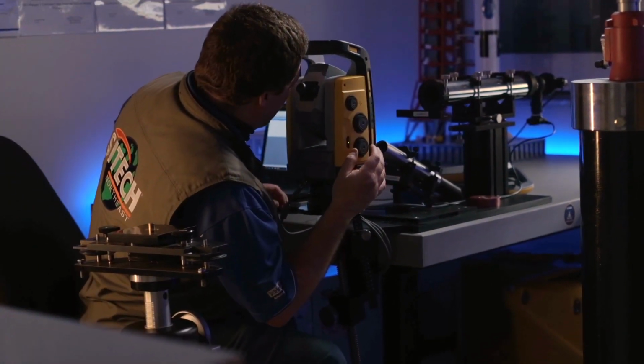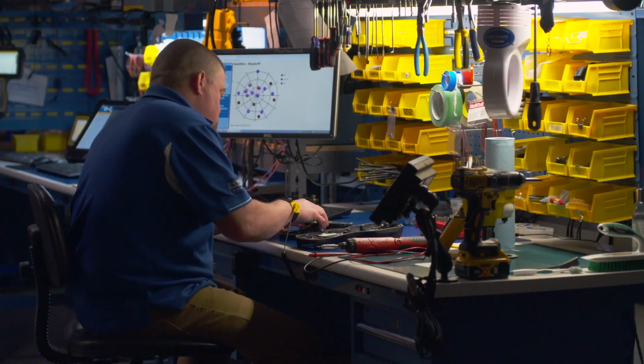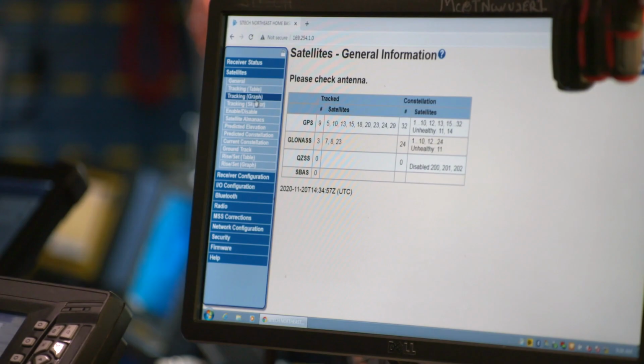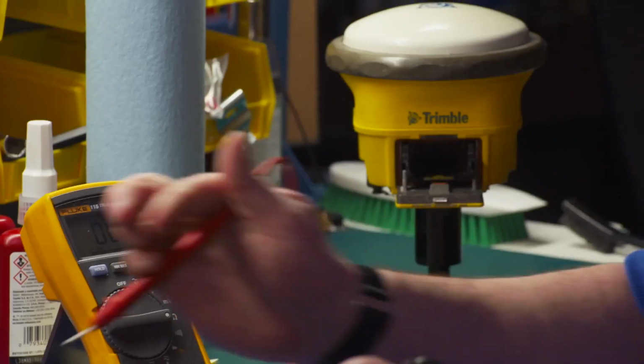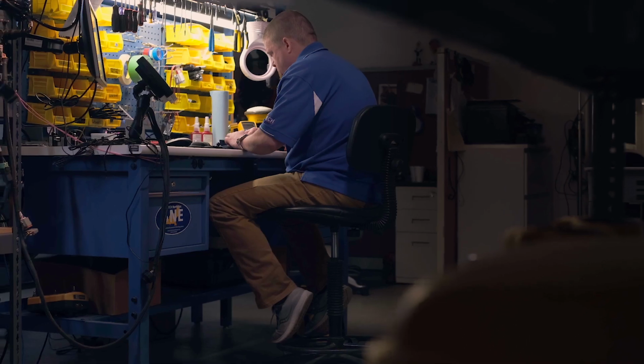In addition to that, we do have an optics room where we're able to test and calibrate lasers and total stations. We do repairs on all sorts of pieces of equipment, from Trimble, for machine control, for site control, bases, rovers, total stations. Comes into our shop. We have the capabilities of tearing each piece of equipment right down to the board level and identifying issues with each of the boards.